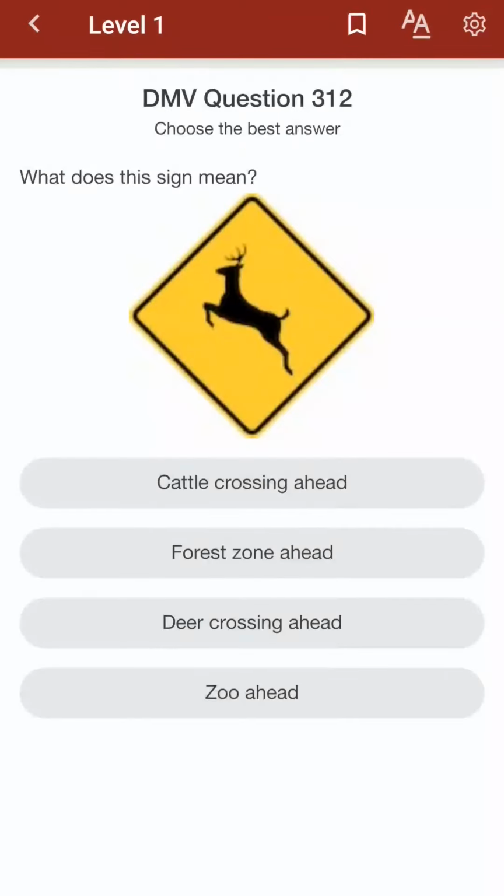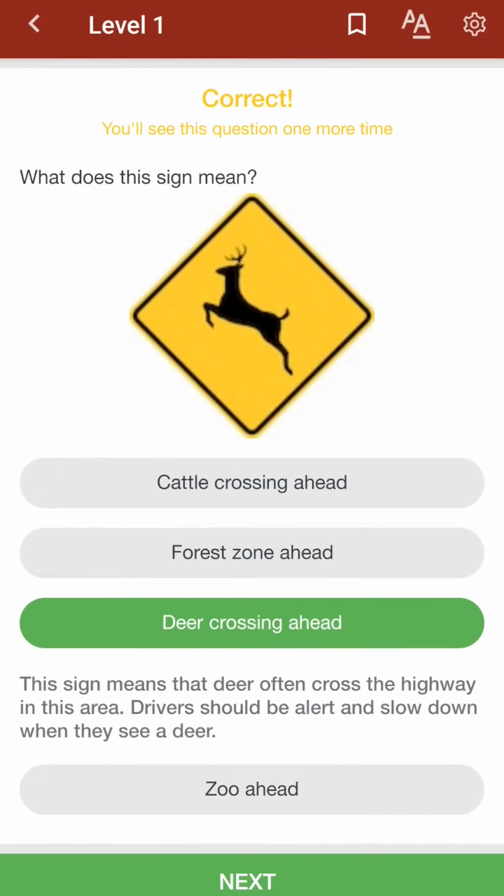Question 312. What does this sign mean? Answers. A. Cattle crossing ahead. B. Forest zone ahead. C. Deer crossing ahead. D. Zoo ahead. The correct answer is C. Explanation. This sign means that deer often cross the highway in this area. Drivers should be alert and slow down when they see a deer.